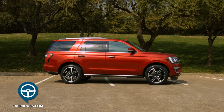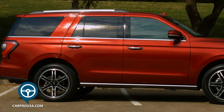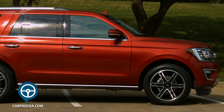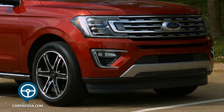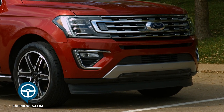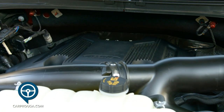I love what Ford did with the all aluminum exterior last year. The clean lines and high belt line make it look long and lean with just the right amount of chrome, and it's got terrific 22-inch wheels. They did a wonderful job on the front end. It's not quite as in-your-face as its sister, the Lincoln Navigator.